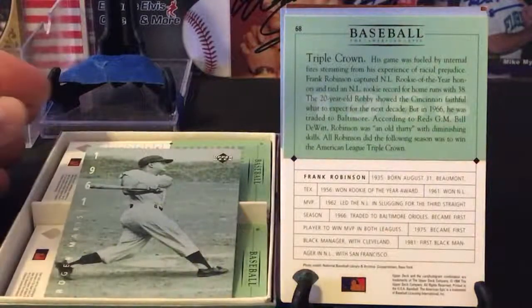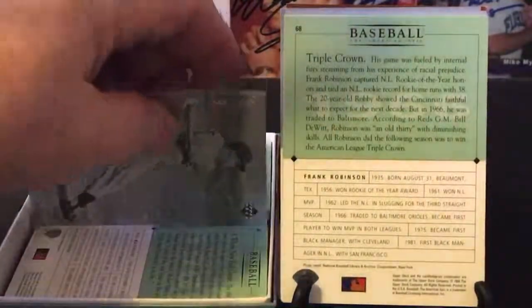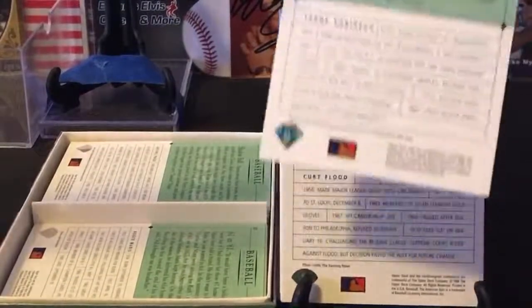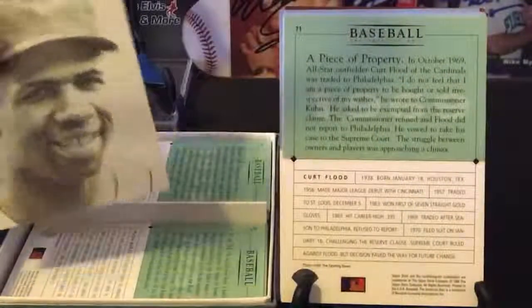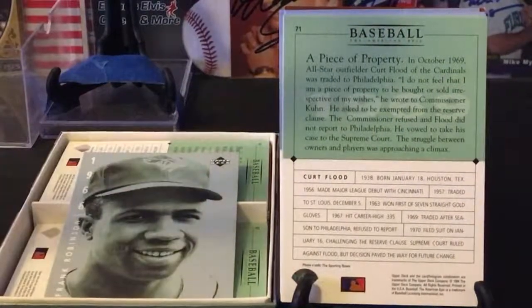All right. So 1961, Roger Maris is in the books, and card number 68 is up to bat. Triple Crown, Frank Robinson. Frank Robinson, we've got a commercial break here.